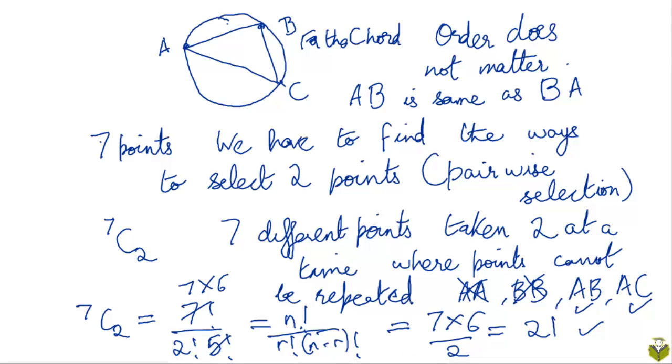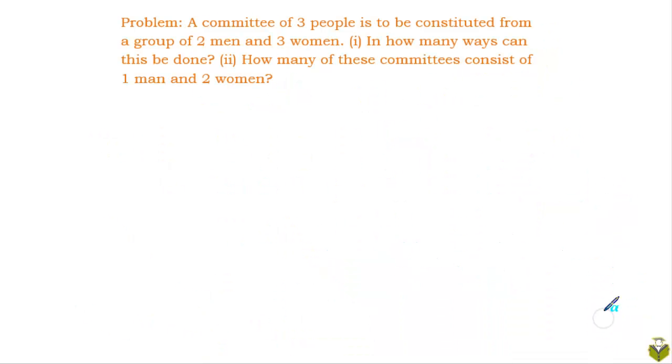Okay, so let us look at another problem now. Here is the problem. A committee of 3 people is to be constituted from a group of 2 men and 3 women. The first part is, in how many ways can this be done? And the second part is, how many of these committees consist of 1 man and 2 women?